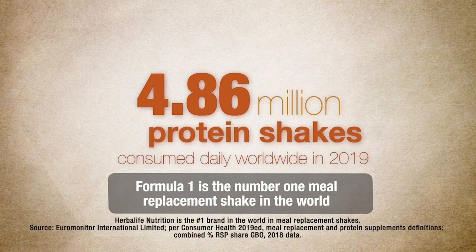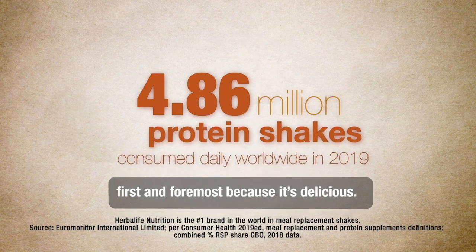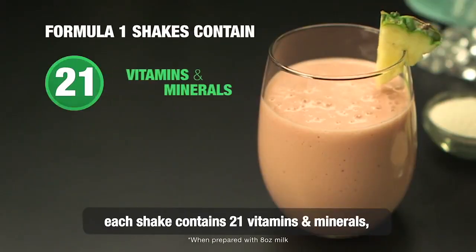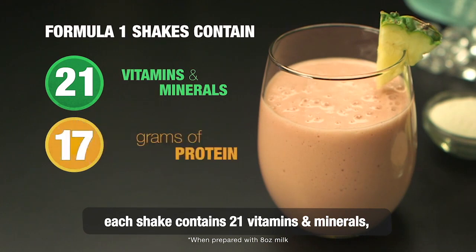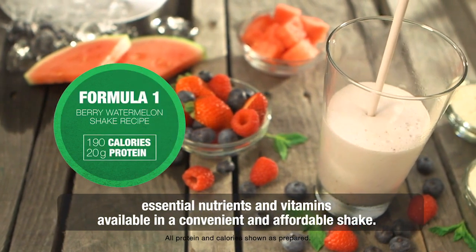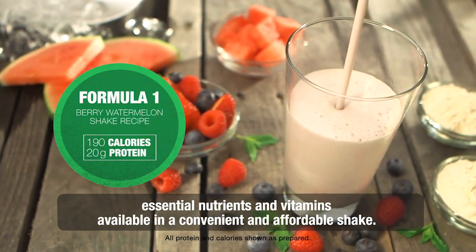Formula 1 is the #1 meal replacement shake in the world, first and foremost, because it's delicious, but also because it's good for you. Each shake contains 21 vitamins and minerals, 17 grams of protein, and 3 grams of fiber, essential nutrients and vitamins available in a convenient and affordable shake.